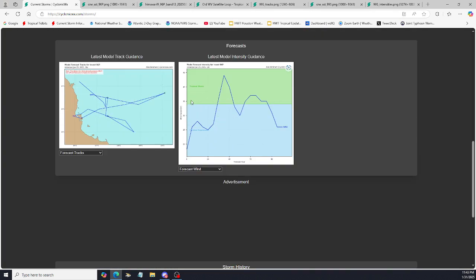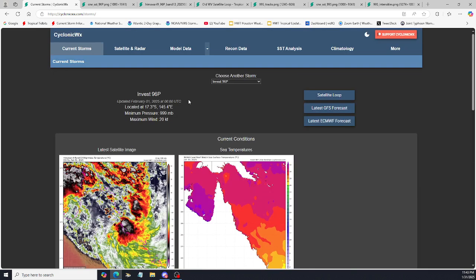Very warm sea surface temperatures. Overall, we're not really seeing anything in terms of development, it's just a big rainmaker for eastern Australia.